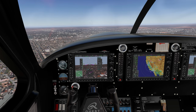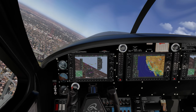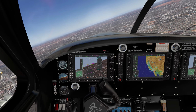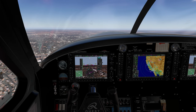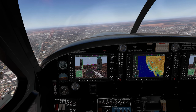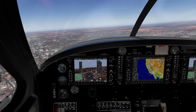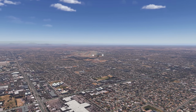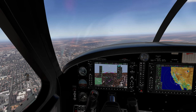I'm not going to climb too much. All right, let's make a turn here to the left. Turn to the right. You know, it flies all right. It's pretty fluid. I can't really, of course, vouch for the actual flight model. Let's bring up some lights here. There we go. The sounds are amazing without a doubt.